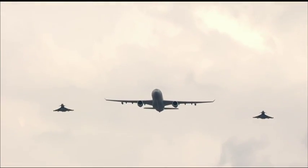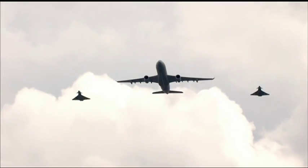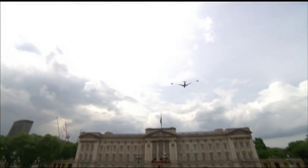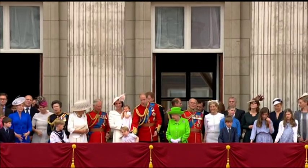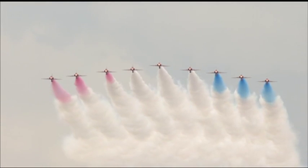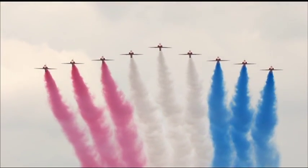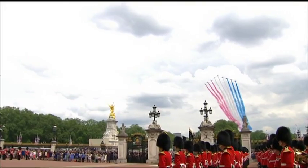And here we have the seventh element, the great big Voyager, 200 feet long. And that really is a very big presence in the skies above St James's Park in Buckingham Palace. The Voyager, a large transporter, the biggest aircraft in the RAF's fleet, flanked by 2 Typhoon jets. And here we go. What a wonderful climax to the fly past. The red arrows are on the way. Red, white and blue. The Royal Air Force aerobatic team.